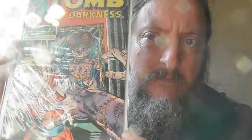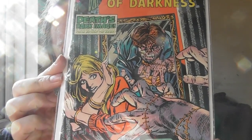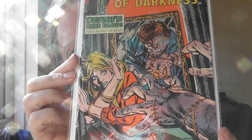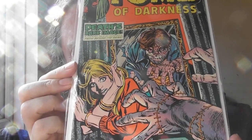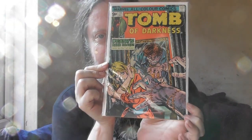So, anyway, this is the last one that I bought. This is with money that Lisa gave me for my birthday, all these. You can see you've got a reflection on this one, as well as the hands coming off the page. And Death's Dark Image, a twisted tale of vengeance from beyond the grave. There you can see this monstrous patchwork man leaning in to frighten this poor maiden. Tomb of Darkness. So there you go.